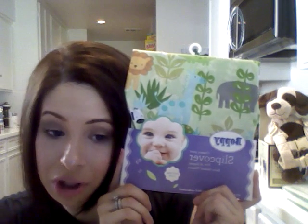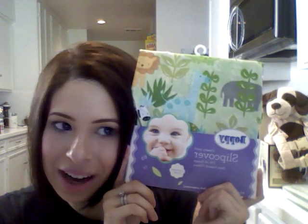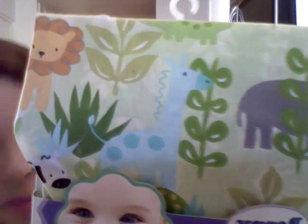This is the slipcover that we got for my Boppy pillow, which I will show you guys in another video. My nose is really shiny. I keep saying the glare. Anyway, apologize for that. It's the cherry print. It's got some elephants and some little jungle animals on it. The other one I have is pink, and it's got cupcakes on it. That was my daughter's. So we're going to use this one and keep that one as a backup for when that one gets dirty, because they'll spit up on it.